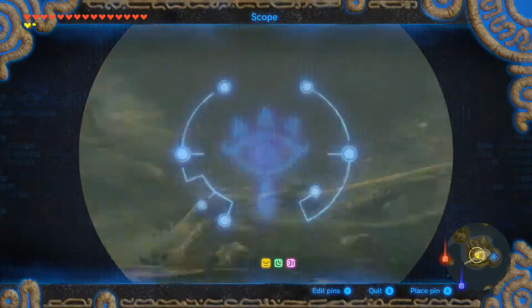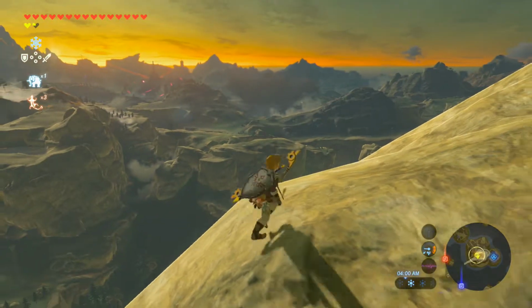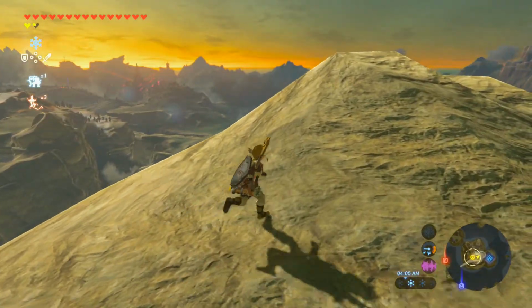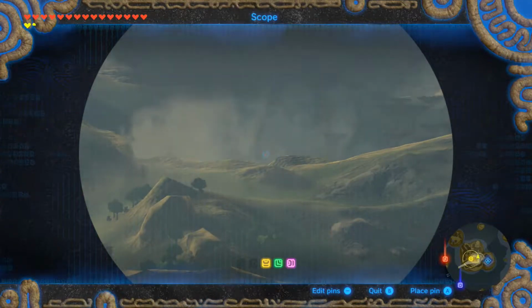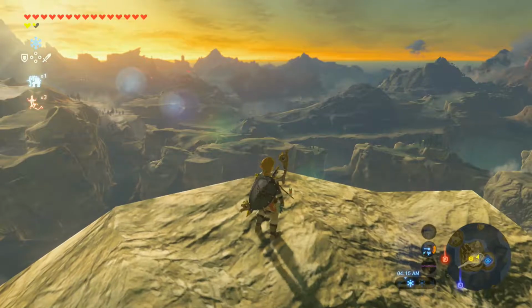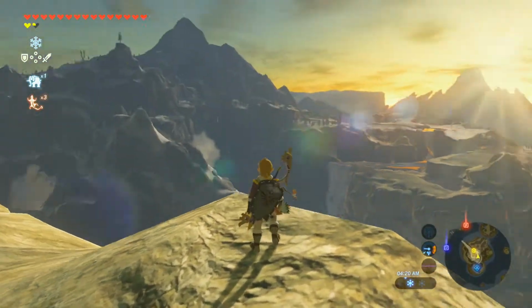Actually, ooh. You can see a thunderstorm over there. What is that? I didn't notice that until just right now. That looks like some spooky spaghetti over there that we definitely need to investigate at some point. But yeah, you can see a lot from here.